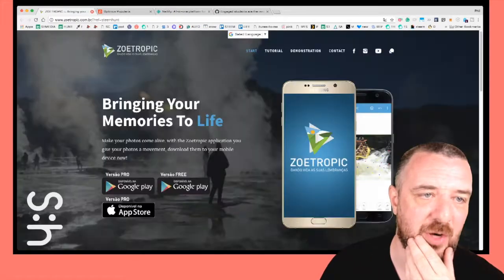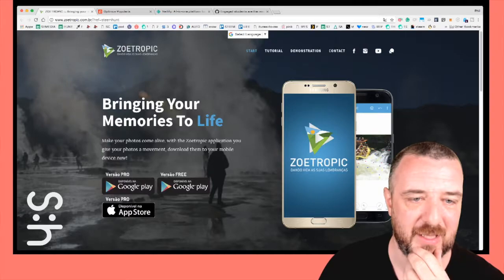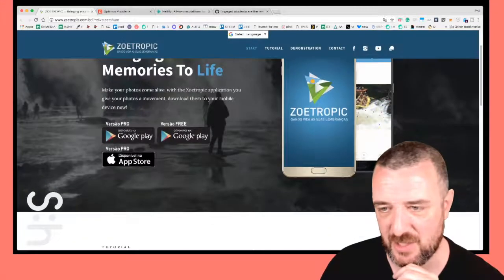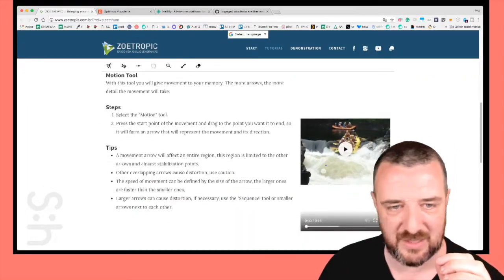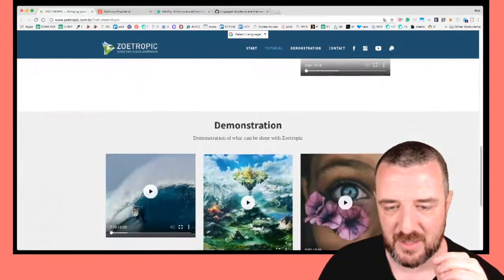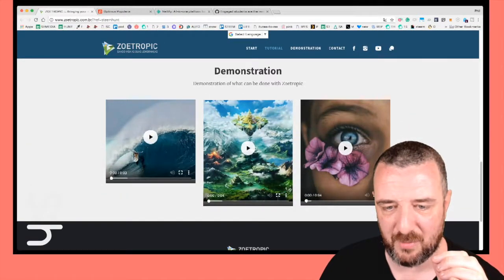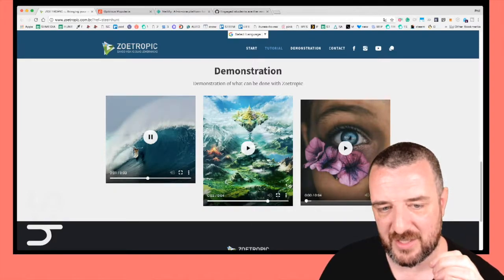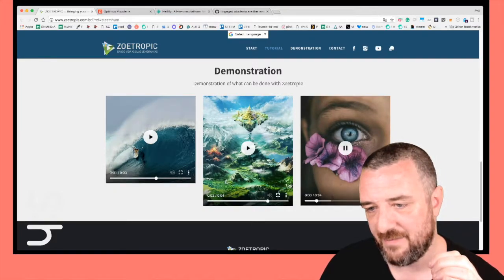Next up is Zoetropic. Zoetropic, bringing your memories to life, make your photos come alive with Zoetropic application. So this kind of looks a little bit like cinemagraphs. And one of the things I always had a bit of a problem with cinemagraphs was the cost of the application to actually make them. So this looks kind of nice because you can enhance the existing photo that you got with effects on the top of it. It's kind of nice. That one's a bit freaky.